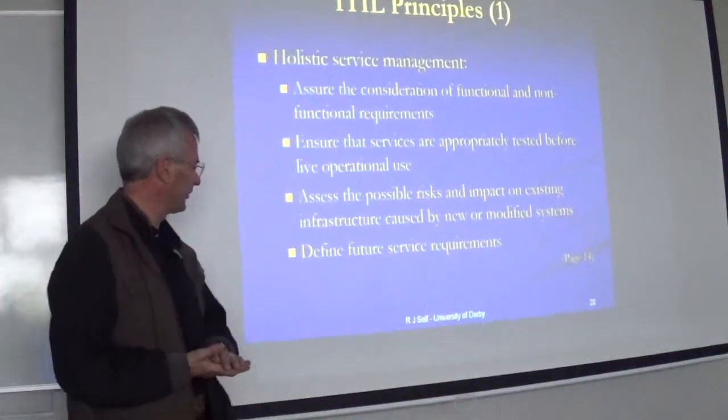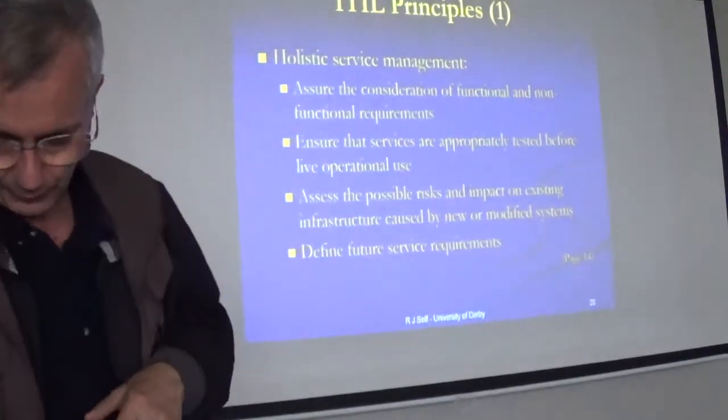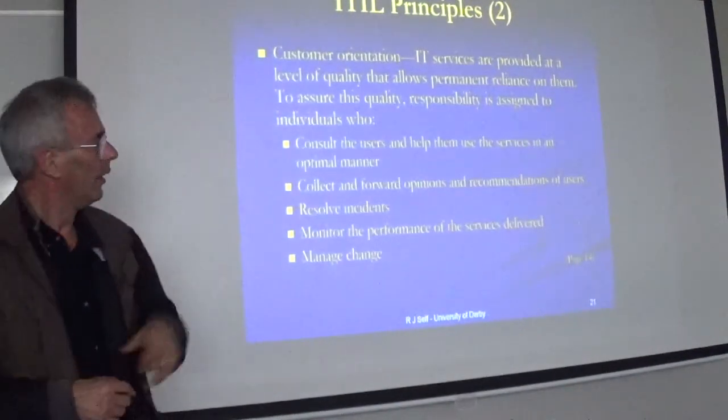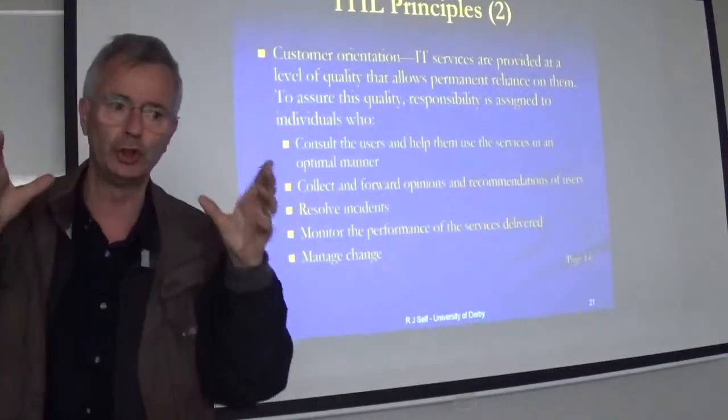Risk management analysis there, and thinking about the future. Some of the key principles. Very, very importantly, ITIL focuses on the customer. Who's going to use the beastie?